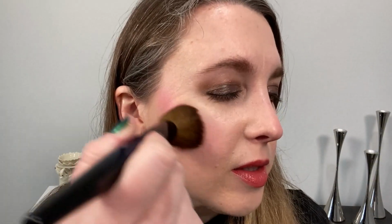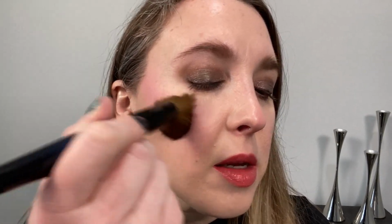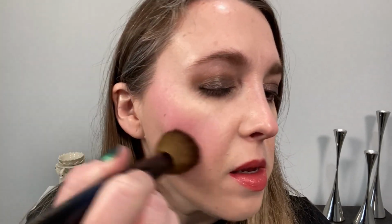I'm gonna take this and just buff this into the skin. And now I get this really nice rosy fuchsia type glow. It's a little bit more pigmented than what I would typically wear. I'll have to put it on with a lighter hand, but you can see that this is definitely going to show up on deeper skin tones as well.